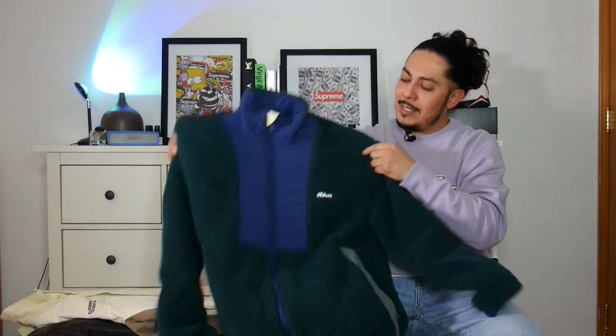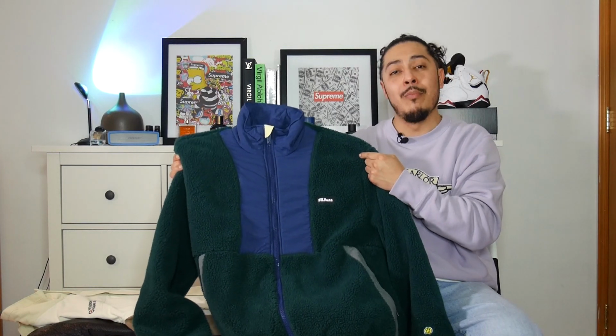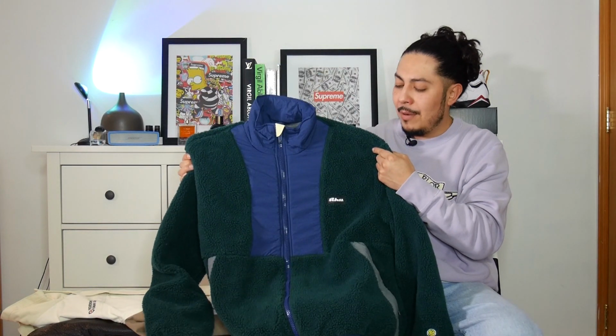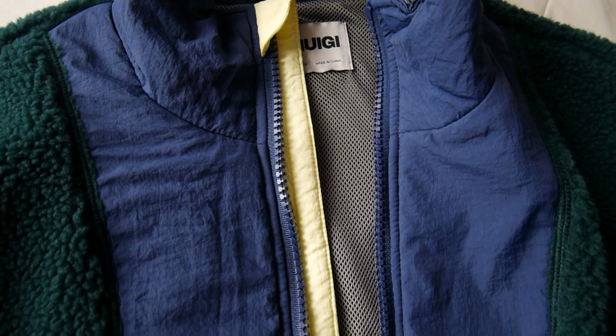Now, this other item right here, I was actually stoked to grab it because there was something 90s about this item, which is this fleece jacket. It's cool. I mean, it's just basic, but this dark green with the blue reminds me a lot of the pieces that came out in the 90s, especially with Polo. Polo did a lot of navy and green around that time. If you zip down the jacket, it has what could be a yellow or neon green accent to it. It does have some yellow or neon green accents around the jacket.